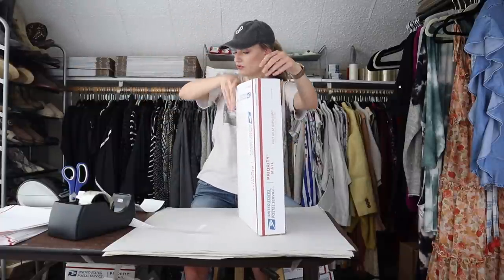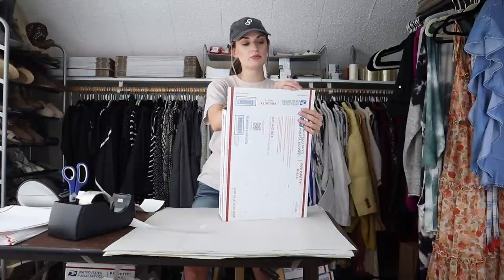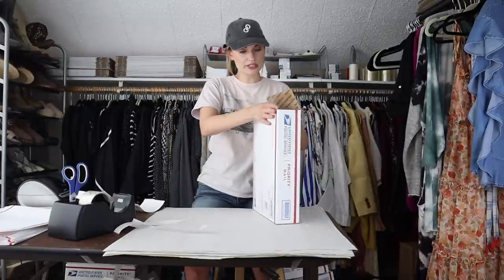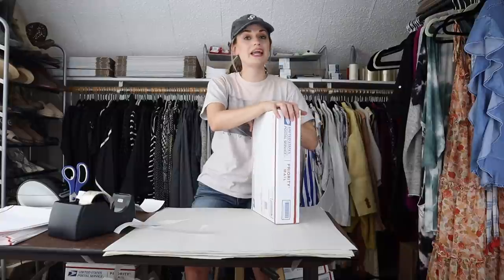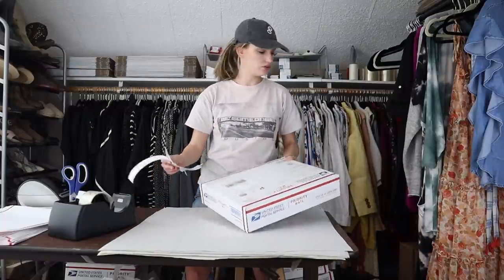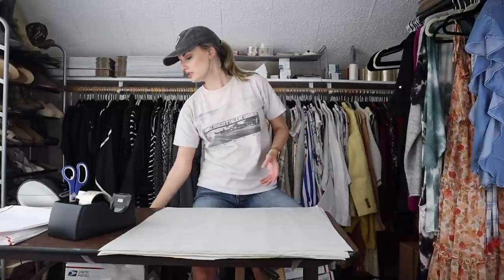So for these four items, when all added together, the bundle price came out to $102. And the buyer offered me $90, which I did accept. That made my earnings $72. I paid around $6 for everything. And so my net profit was $66 on this bundle. I'm running out of room here.